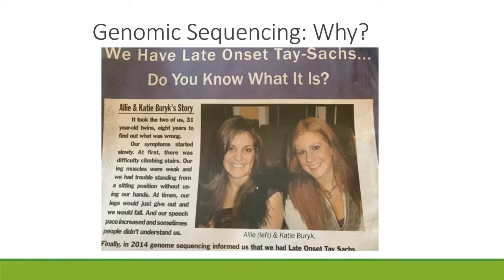So here are the sisters that I talked about. This was in the New York Times, I guess maybe about a month or so ago, and I'm plugged in to it on a Sunday morning. They were talking about their foundation because they were diagnosed with late onset Tay-Sachs. And they asked the question, do you know what it is? So basically, how did they find out? In 2014, genomic sequencing informed us that they were late onset Tay-Sachs carriers. They were having symptoms in their adult life, not picked up on the standard molecular screening when they were born or later. And you can see where we're talking about going with this. Very important for them when they decide to have children, or if they decide to have children.